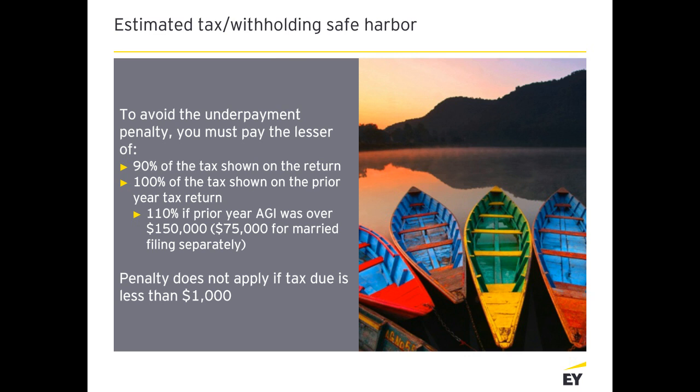When you file your return for 2020, assuming you're a single or joint filer, you will generally avoid the penalty if the tax payments you made for 2020 add up to the lesser of 90% of the tax shown on your 2020 return, or either 100% or 110%, depending on your 2019 filing status and AGI, of the tax shown on the return you filed for 2019. The penalty does not apply if the tax due amount shown on your return is less than $1,000.